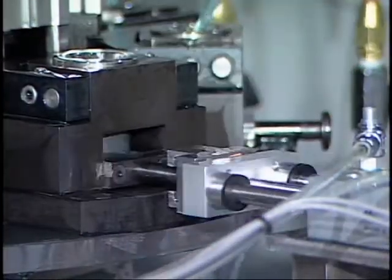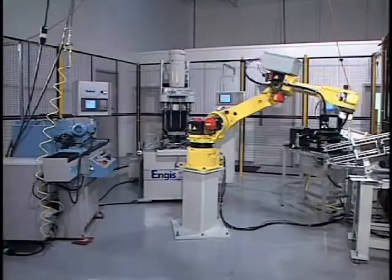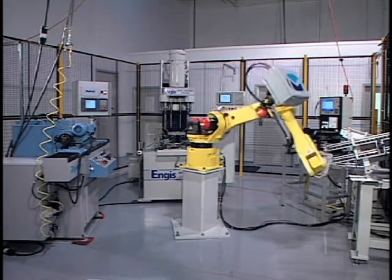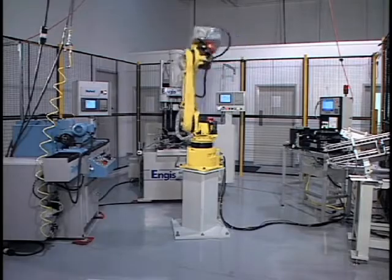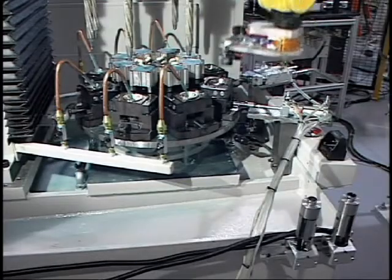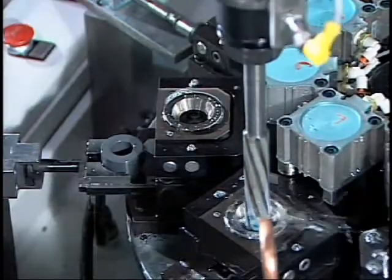Among the newest automation options developed by Engis is a robotic process that automatically compensates for tool wear. The system brings significant labor cost savings, higher yields, and increased throughput to single-pass bore finishing operations. Here's how it works. A central robotic arm picks up incoming parts and places them into fixtures on the Engis single-pass bore finishing machine. The parts are finished by a series of single passes through the bore.